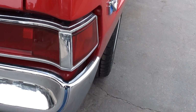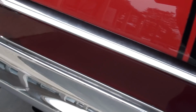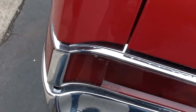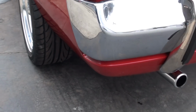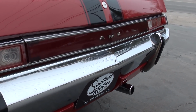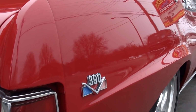Fit and finish is very nice for an AMC. These cars weren't known for that. Sorry about the water spots, guys. That'll clean up. There's a little pitting here on both the little taillight bezels. You can see that car is nice and flat down the sides. Again, brand new rubber, brand new wheels. You see little bumperettes on it. Got the chrome tips. Car sits good. It's been lowered down 2 inches all the way around. Little stone peck that's been touched up there.